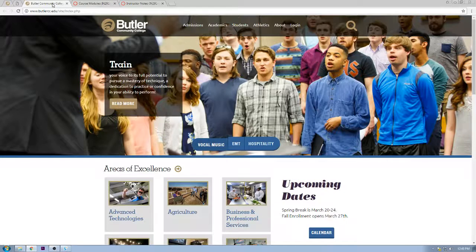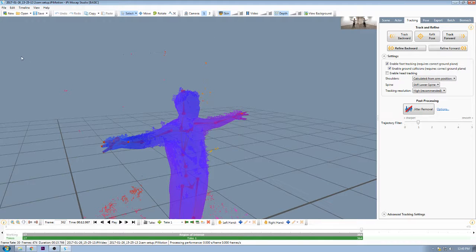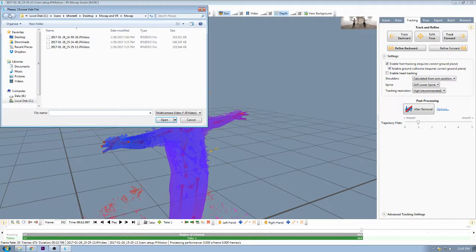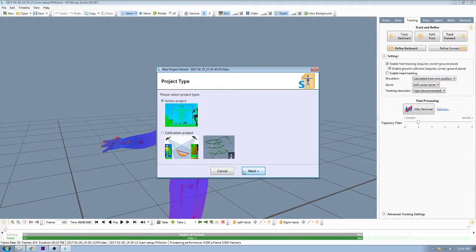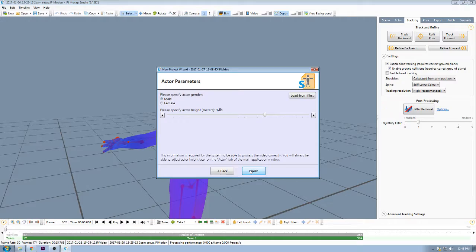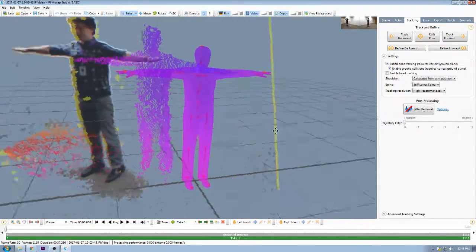Today, though, we are messing with iPi Soft, and today I recorded a new thing, but I didn't have a calibration file for it, and I doubt that it would work again. So where am I looking? Dropbox, motion capture in VR, 27. We'll see how this goes. This might not work at all.